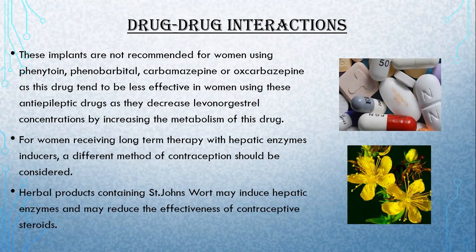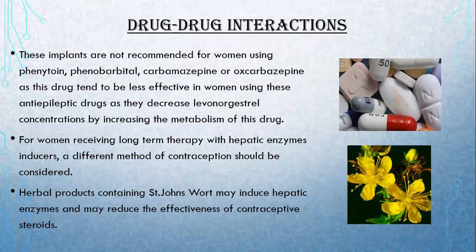Women using herbal products containing St. John wort should also consider using a different method of contraception, because these herbal products may induce hepatic enzymes which may reduce the effectiveness of contraceptive steroids.